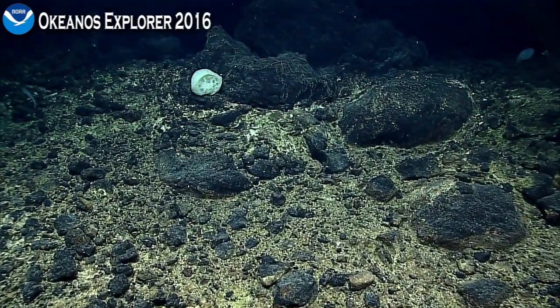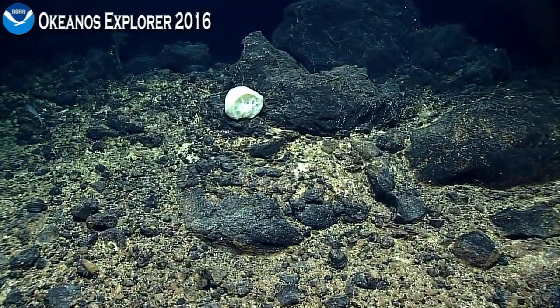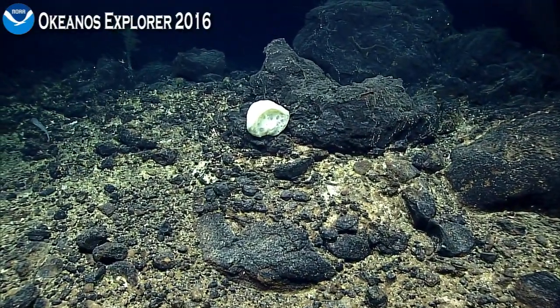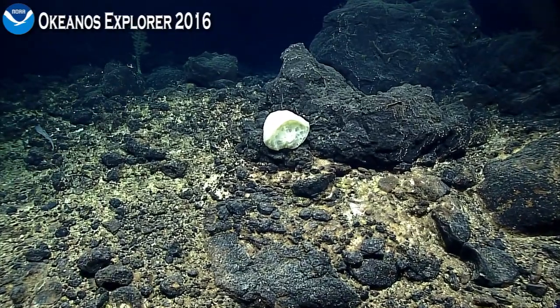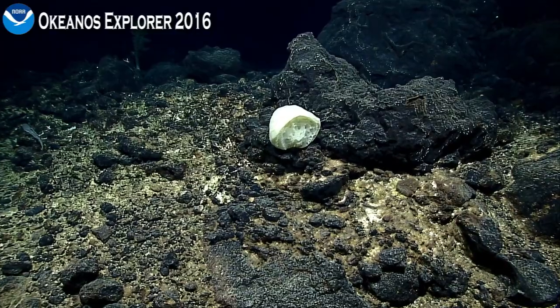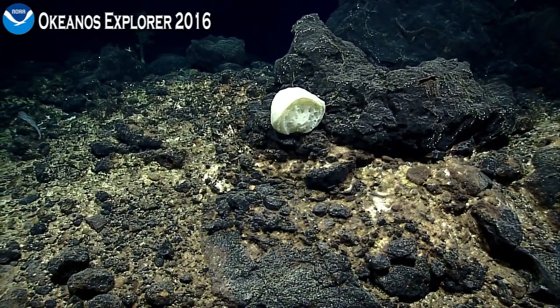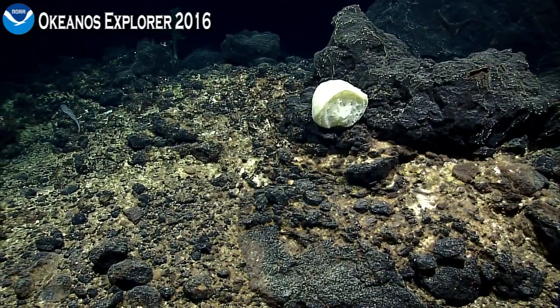All right, so as we move along, we're seeing a few different types of sponges. I don't know if they're the same type or not. They do all look quite... Oh, no, well, so there are two different ones in view right now. Oh, no, three different ones in view right now. I see one in the center. And then there's one to the left and then one in the background. Those are all sponges? Yes.